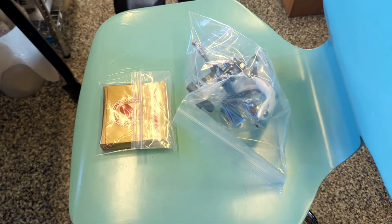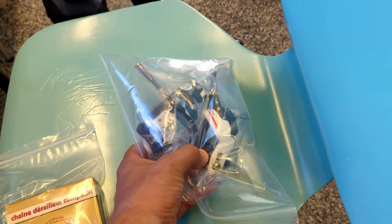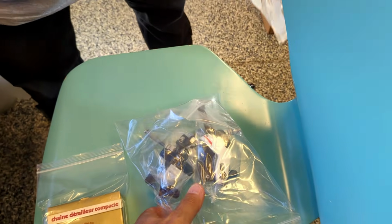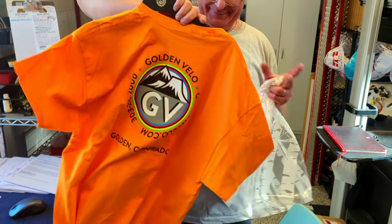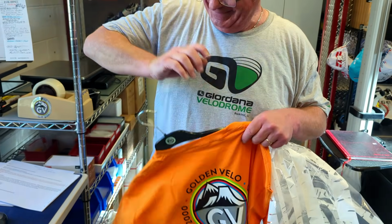Well, guys, I'm not going home empty-handed. Got myself a gold Sadist chain. I'm going to put these Colnago brakes on my Super Single, my Italian bike. And check out this shirt. This is totally cool. Awesome. Love it. So, going to wear that with pride.